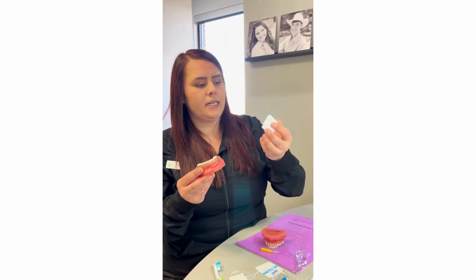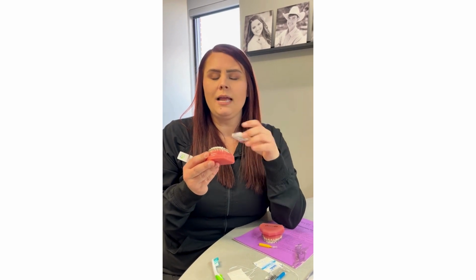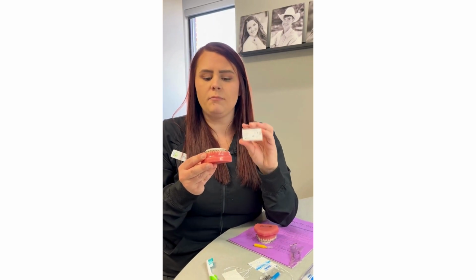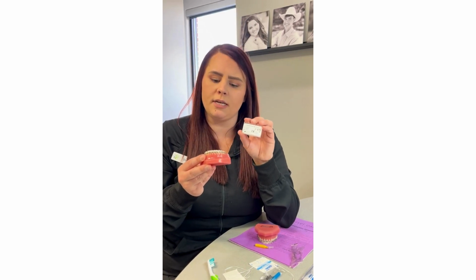We are also going to send you with a container of wax. Now, wax is going to be really helpful as you're getting used to your braces. Your lips and cheeks will get used to the braces over the course of a few days, but in the meantime, you can use your wax, and you can use this at any point throughout treatment.